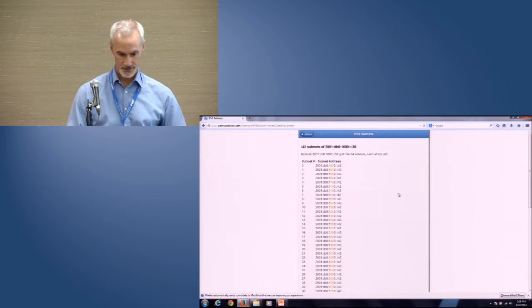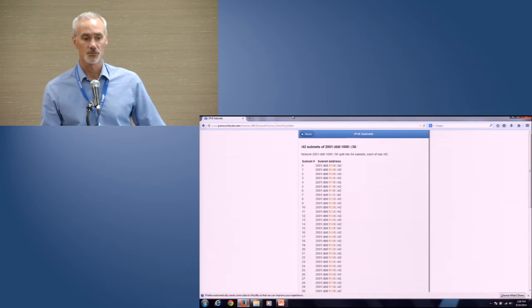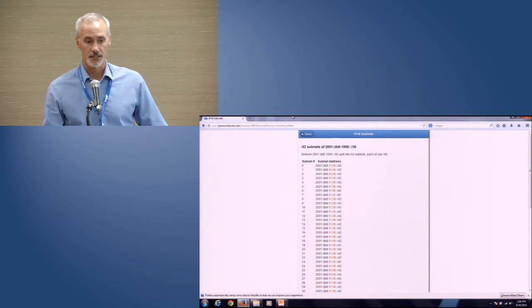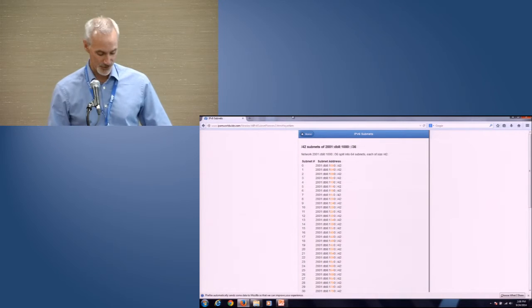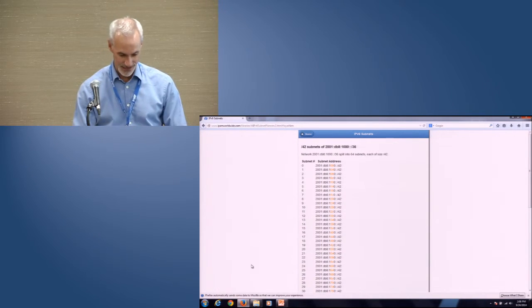What's the URL? It's www.ipamworldwide.com/libraries/toolmenu.html. Or the short URL is on the screen there. We'll just jump back to that.